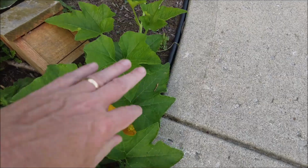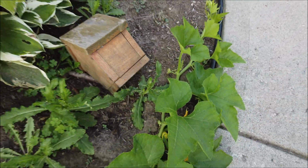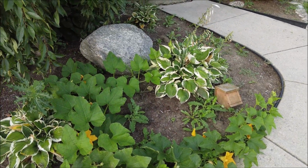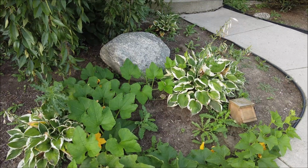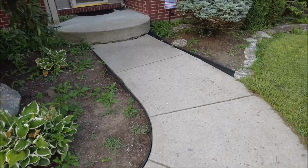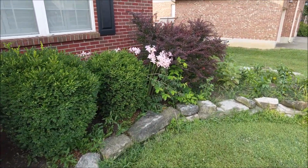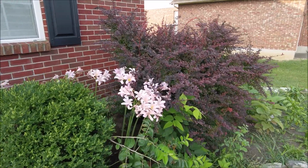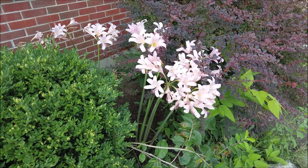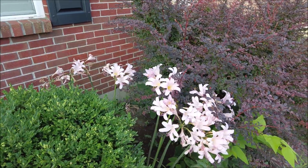Did have another one starting in the very early stages somewhere else. That's the only one for now. And I don't have to worry about it growing in this area where I use chemicals because I don't eat it. It'll be for Halloween display only. That's not a bad thing. Got these flowers here. These are really cool. They come up every year. I don't know if they spread or if this is how they were planted, but I get them every year.